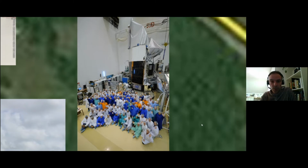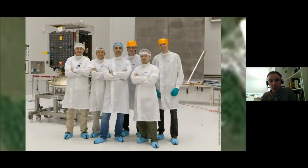The total budget of Herschel was 1.1 billion euro. So it's a huge project. While if you would talk about a typical Proba satellite, you're talking about 50 to 80 million.